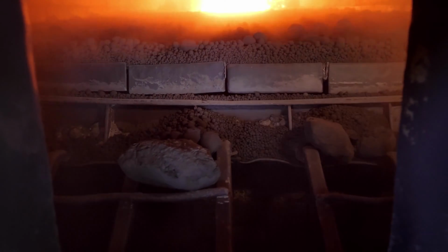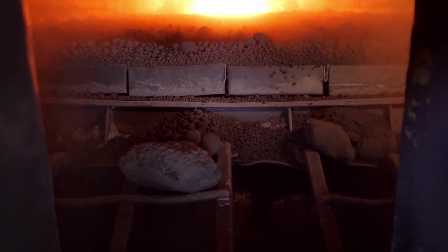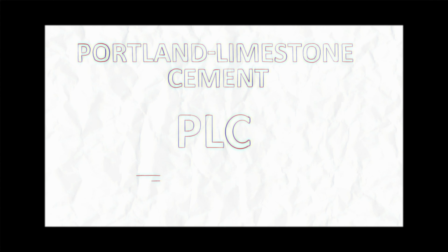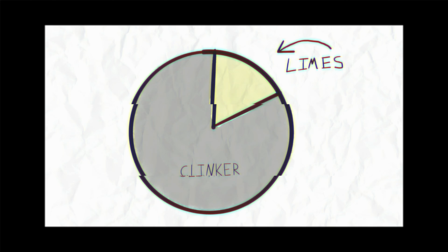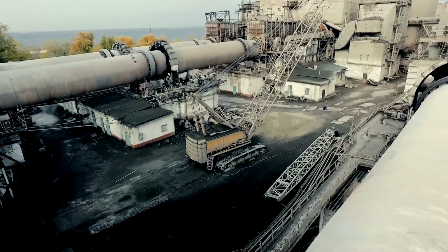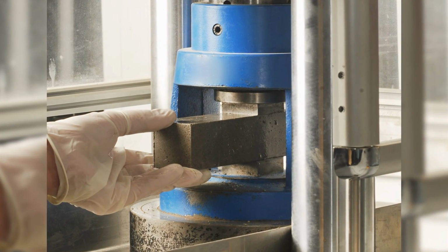The binding agent in cement, known as clinker, is ground to a fine powder during the kilning process, which is an extremely energy-intensive process, accounting for as much as 90% of the overall embodied carbon in cement. In Portland limestone cement, also known as PLC or Type 1L, up to 15% of that Portland clinker is replaced with limestone, which is a softer material and reduces the overall energy usage in the kilning process. Research indicates that Type 1L cement is equivalent in performance to traditional ordinary Portland cement, but can offer as much as a 10% reduction in overall embodied carbon.